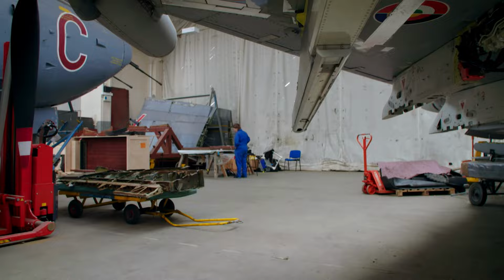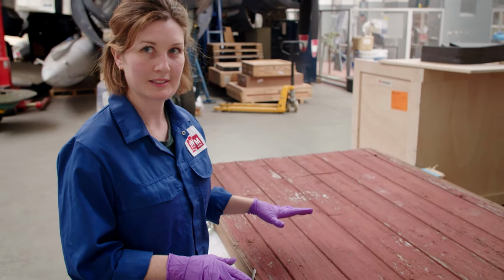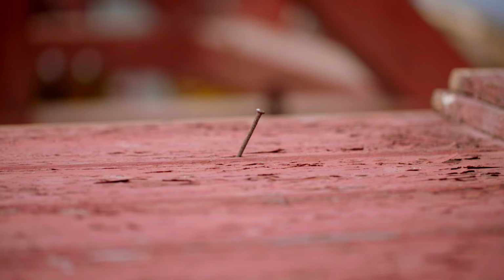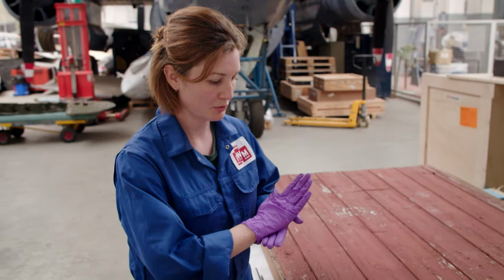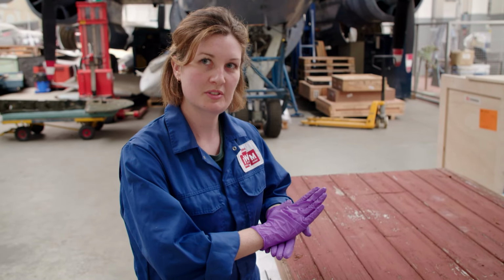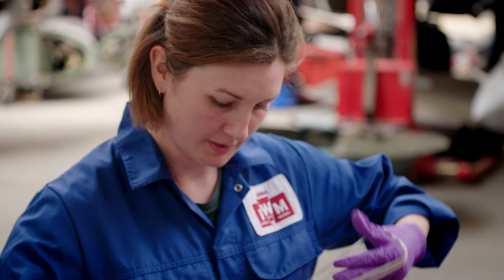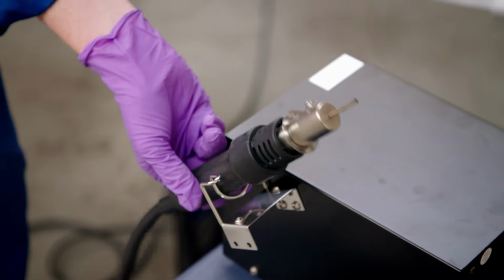So what we can see on this panel is just how degraded the paint actually is from being outside for so long. You can see that it's lifting here away from the woodwork, it's become brittle, and it's actually forced itself into that position and become stiff. So there's no movement in the paint. This is original and it's what we want to keep. Using a very fine heat gun, Jenna's hoping to bend the paint and stick it down.